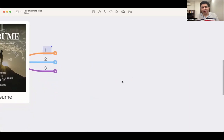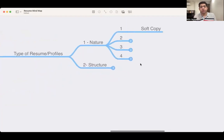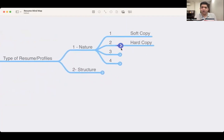Now formats, as I said, I generally recommend you go to Microsoft Word and get the free formats. It has auto-populated templates, just update your information. That's about it. As for the type of resume, it could be a soft copy, it could be a hard copy, it could be an online profile. You can have an online profile and a video resume.